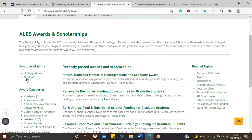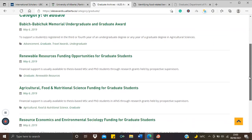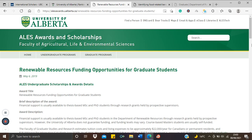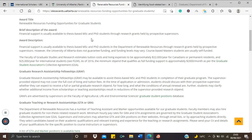So we go to graduate. This is like the finance page of the department. So something is said here that financial support is usually available for thesis-based MSc and PhD students through research grants held by prospective supervisors. So let's click on this and get more info on what this is about. So it is said here as well that there's funding for students usually in form of grants from prospective supervisors. What it means is that supervisors are actually the ones giving the grant. Supervisors have some kind of research they're doing and they need either MSc or PhD students or both to come and work for them.